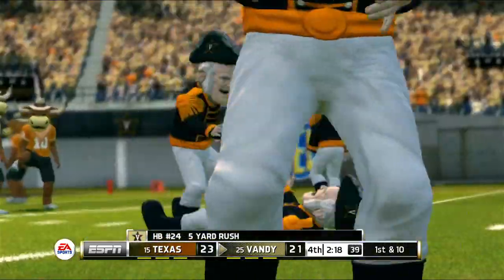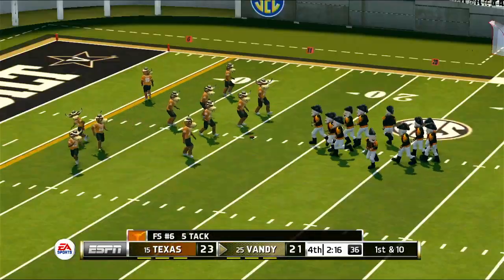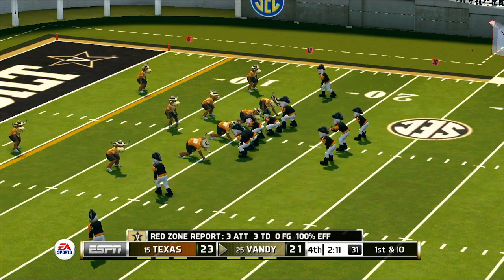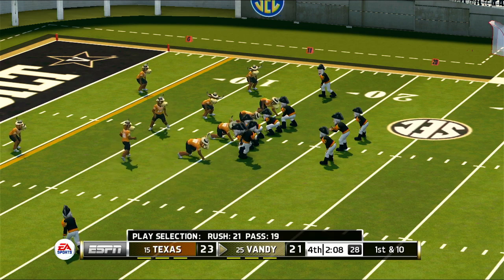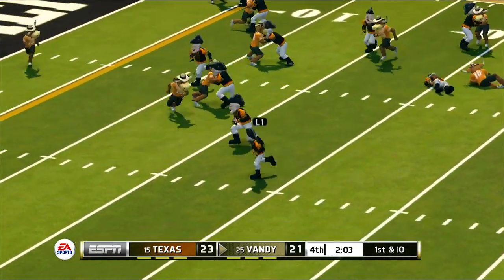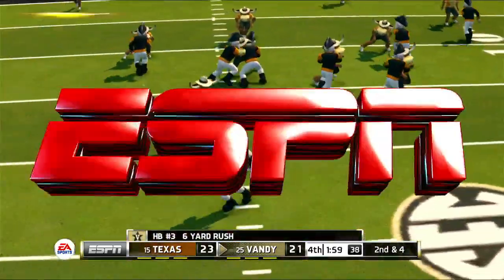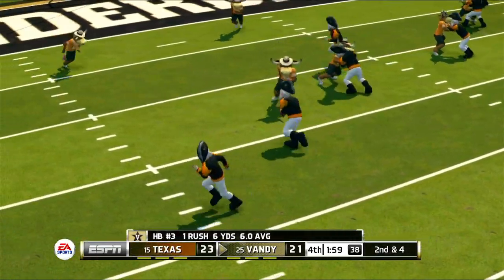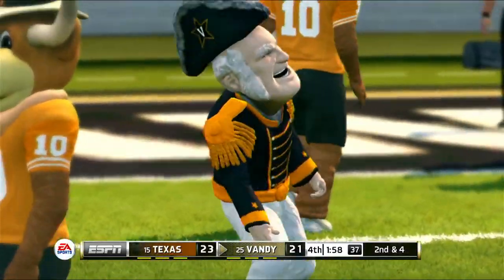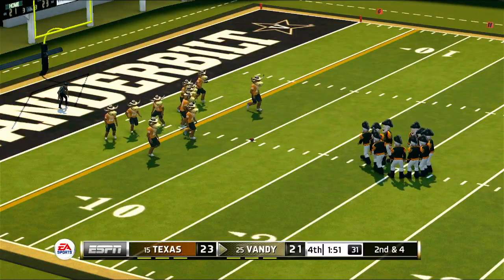They're really pulling a nice drive together right now. And it seems right now this defense is having a hard time guessing what the offense is up to. From the 16-yard line, it's first down. Lateral's back and he's got space. And the option to the halfback gets 6 yards. It's the ninth play of the drive.